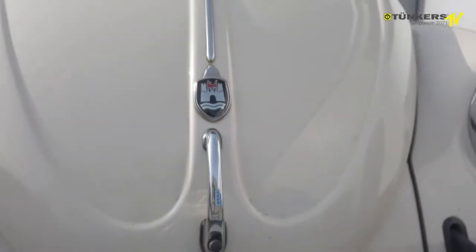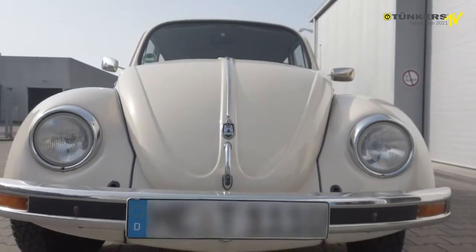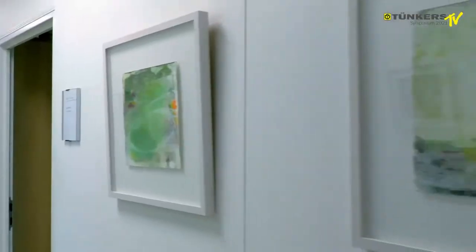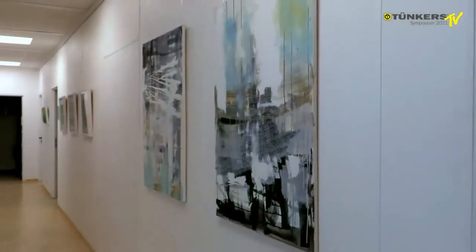So, here we have the Volkswagen Beetle in it. Corporate art, this is art at Tünkers, and it has existed since 2013.